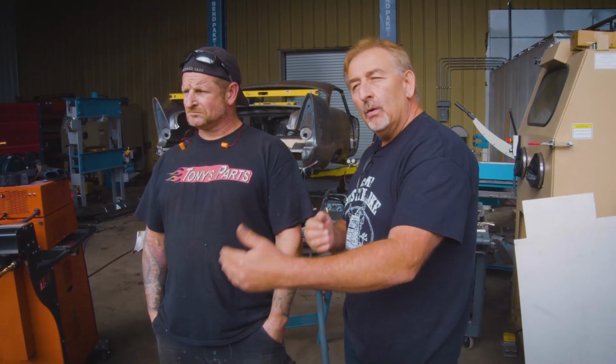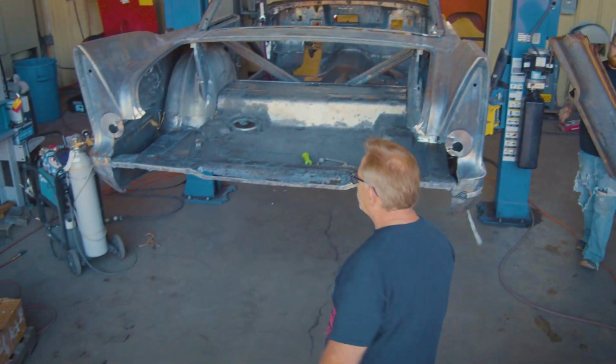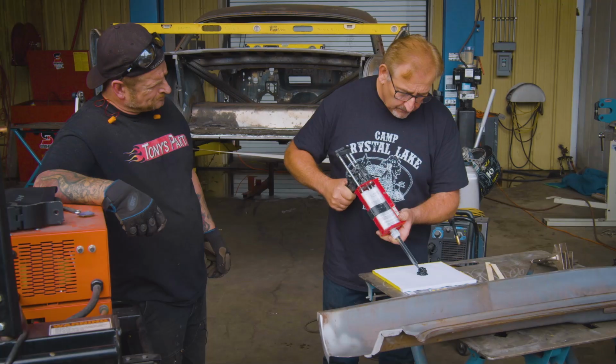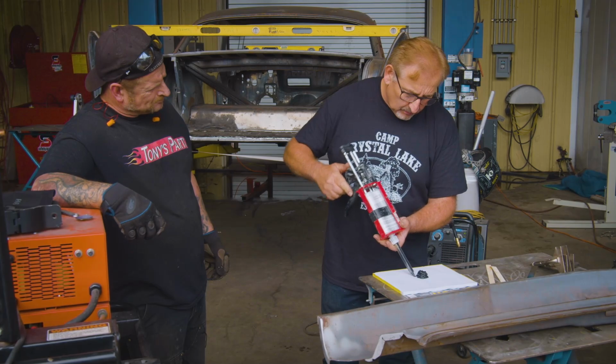This car came with a new old stock rear body panel. It's a very hard to find part. The original rear body panel was rusted on it. Our donor rear body panel was rusted, so it was very fortunate that we got this NOS part. It takes 24 hours to set up, huh? For a full cure, 24 hours, I think at 65 degrees or something like that.